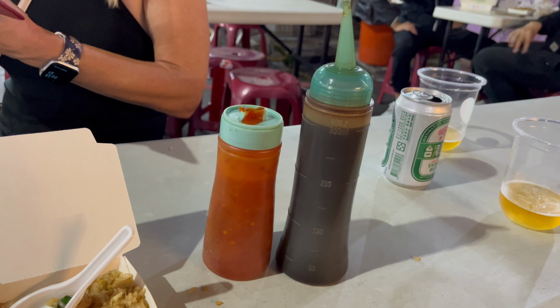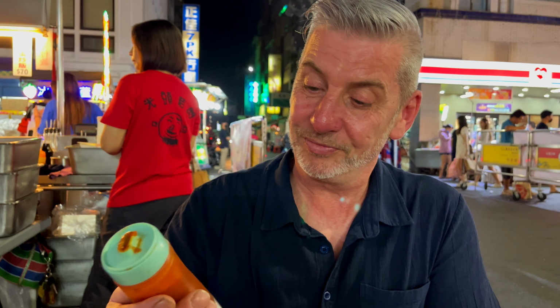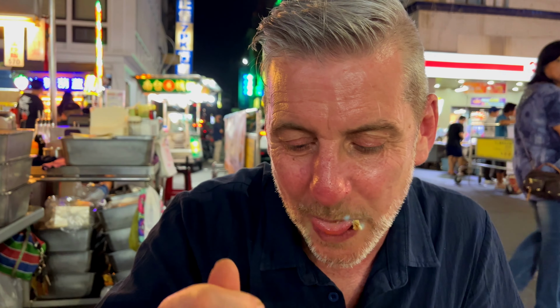Really good. So there are condiments on the table, and I did think this one was soy sauce, but it turns out to be some sort of vinegar sauce. This on the other hand, it's a really sweet chili sauce. Very sweet, but it really packs a punch, but it is absolutely banging. So I'm going to put a bit more on that. It's lovely. See, I feel like Mark Wiens now and spoiling my food by covering it in chili, but that's really nice. Oh yeah.